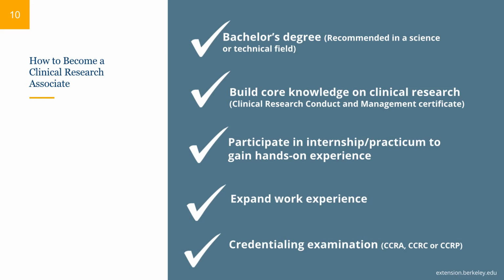So, how do you become a clinical research associate or prepare yourself for the clinical research profession? In order to start with the certificate, we recommend that you have a bachelor's degree in the science or technical field. We do not require that you have a bachelor's degree to start the certificate, but it's highly recommended.